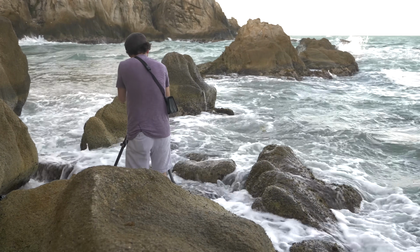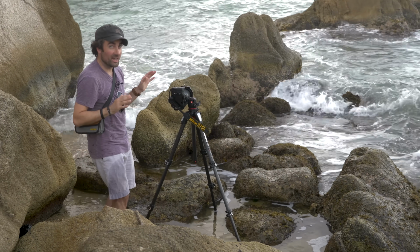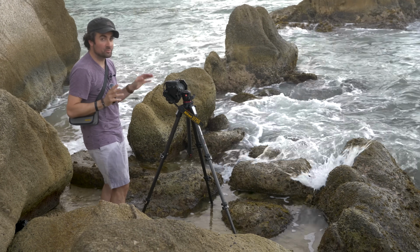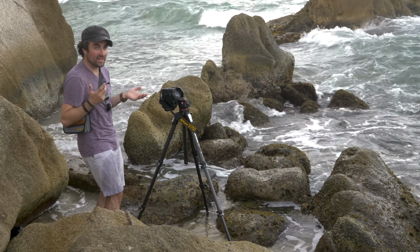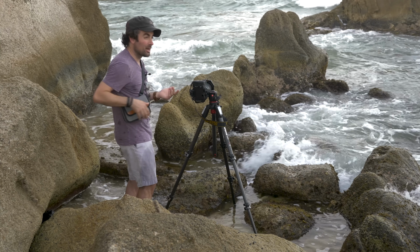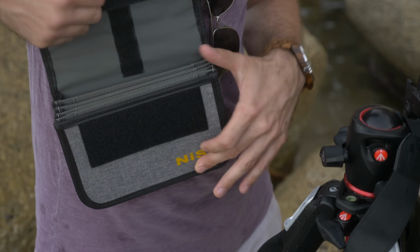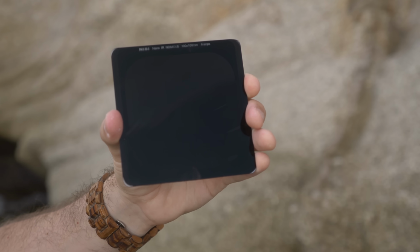Woo! All right, so I got my vertical composition, and from experience, what I know I need to do is take an exposure for the water that's about 1/2 second to 1 second long. It's still too bright out here without any filters. So right now I'm at about 1/100th of a second. So what I wanna do is find the 6-stop filter, which is this one here.